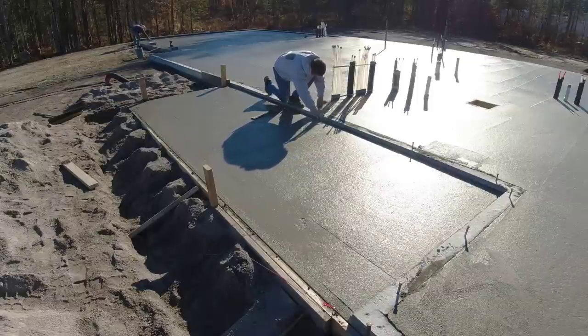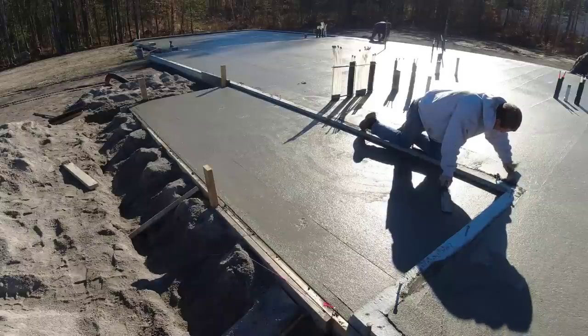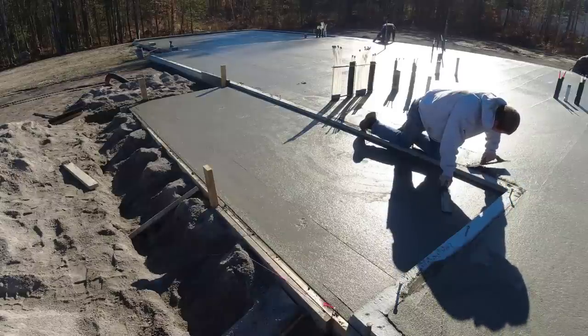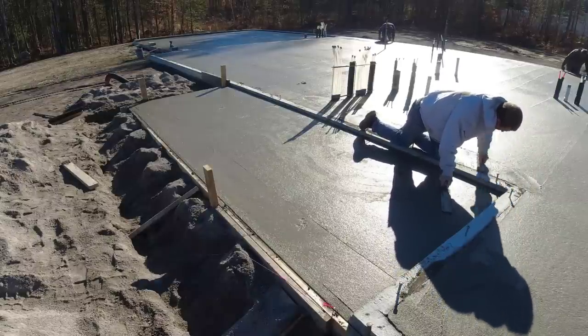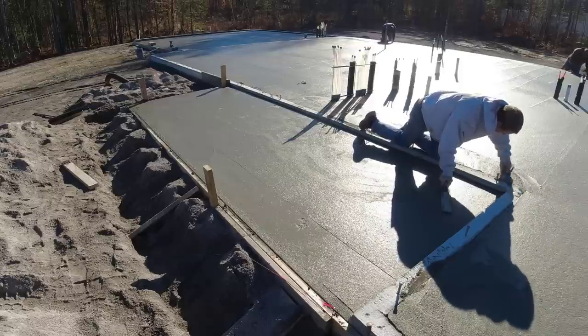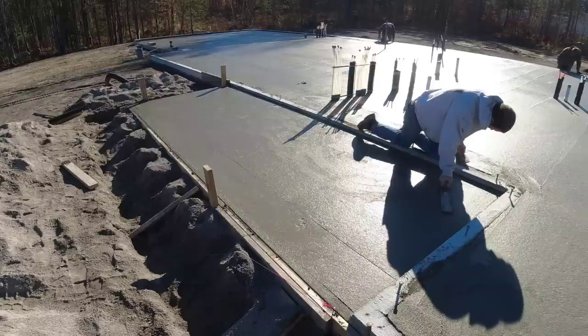Obviously it's a little different depending on where you live and your temperatures and your concrete mixes and all that stuff. But all in all, finishing concrete is pretty similar. It cures up, it starts to harden. It's a timing thing. And the better you know about the timing, the easier it is for finishing.